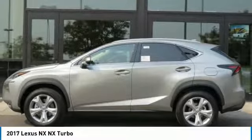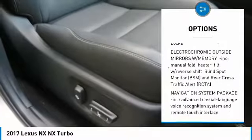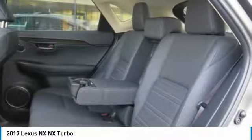This vehicle has less than 15,000 miles. Here are some of this vehicle's great options: anti-lock braking system, steering wheel audio controls, power passenger seat, all-wheel drive, leather-wrapped steering wheel, Bluetooth, adjustable steering wheel, power steering, aluminum wheels, four-wheel disc brakes.